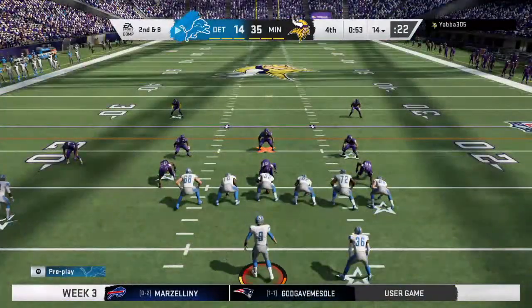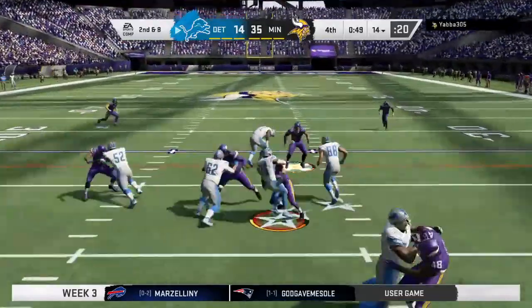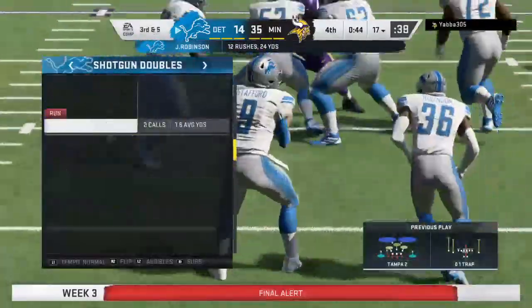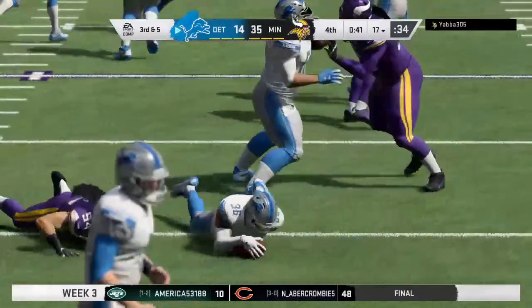The last run good for 2. Here's 2nd and 8. They'll run again here with Robinson. And a short gain across the 15 to the 17-yard line. Give him 3 on the run there. Now they're looking at a 3rd and about 5.